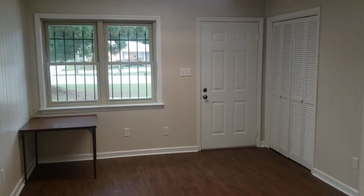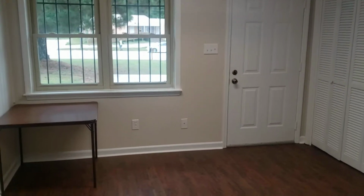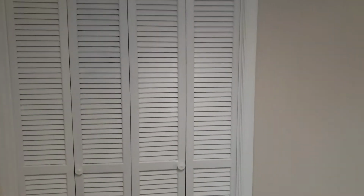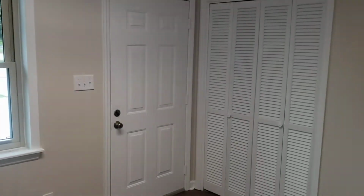We're getting really close to going on the market here, 2322 Lumpkin Road. This was a man's office. He was in the photography business and in the advertising business. That's the front door right there. Let me just pull back real quick and we'll walk around the outside of the building in a little while.